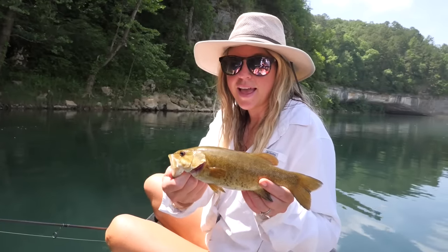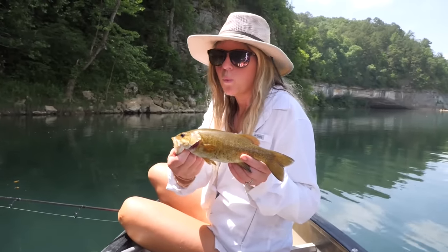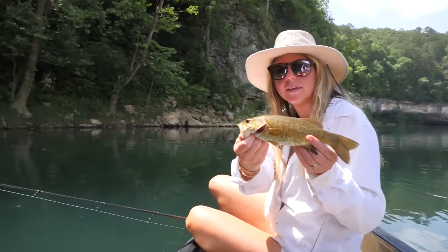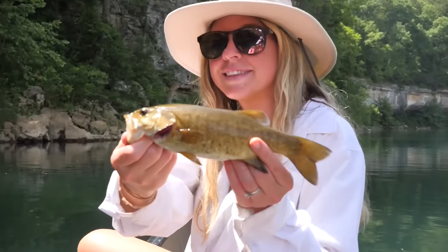It's been a while since we caught a fish. It really has. How long do you think? I think about 45 minutes. But we've been in some water that hasn't been that great for fishing. It's been kind of shallow, but we finally got in this nice little pool here with some shade and some chunk rock. And right on cue, we got ourselves another nice little smallie.